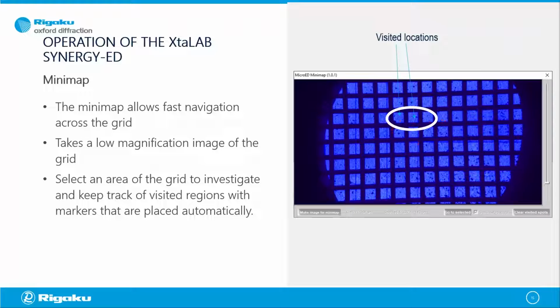So if you need to move even further than that, we also have the Minimap. So this is a low magnification snapshot image of the grid, which you can take at any time. And then that will be stored so that you can easily jump around on the sample grid. We also have markers which you can use to see where you've been on the grid. So these little red dots are the markers. And this will give you an idea of which parts of the grid have been exposed to the electron beam. So if you need to find an area which has not had a high dose yet, then you can use this information to quickly and easily find somewhere and navigate to that part.